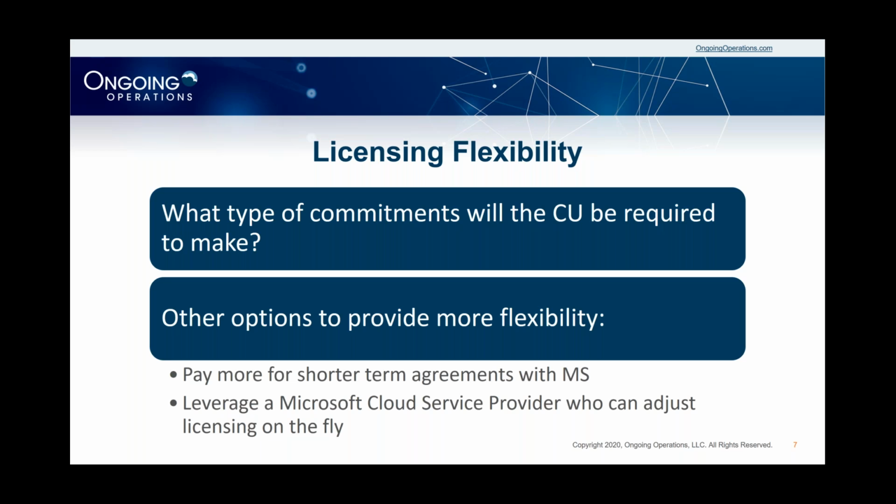problematic, especially as your staff expands and contracts, being able to get rid of licenses that you no longer need, or adding new licenses that you want, or maybe upgrading your licensing. You don't necessarily want to be pigeonholed into a 12-month commitment. So some of the nice things that you can do is either pay more and go directly to Microsoft and get that flexibility, or if you have a Microsoft Cloud Service Provider, with a Microsoft CSP license, which is how OGO manages our licenses for our clients, you can actually adjust licensing on the fly.